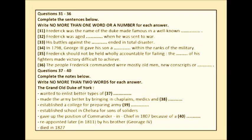Would you believe, despite all this, King George III arranged his son's promotion to the position of Commander-in-Chief of the army in 1798, and in the following year he was appointed to command an army sent to invade Holland. Again he was unsuccessful, and this confirmed the general opinion that he was not capable of commanding an army in the field.